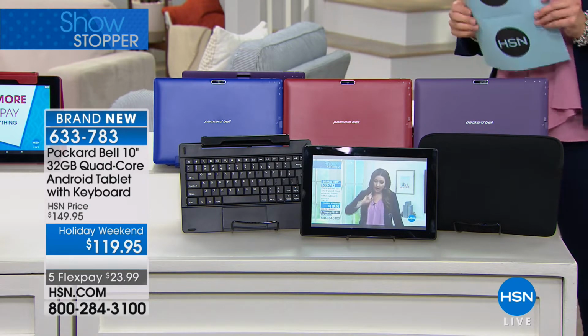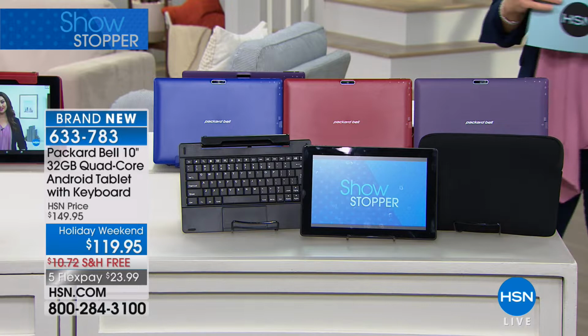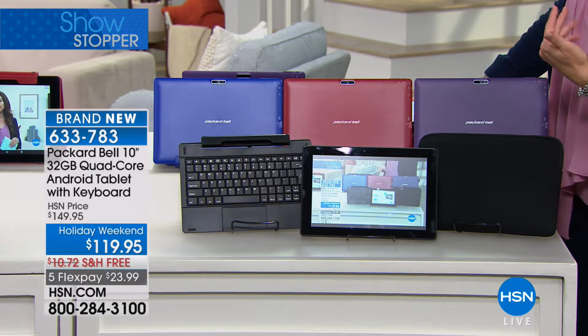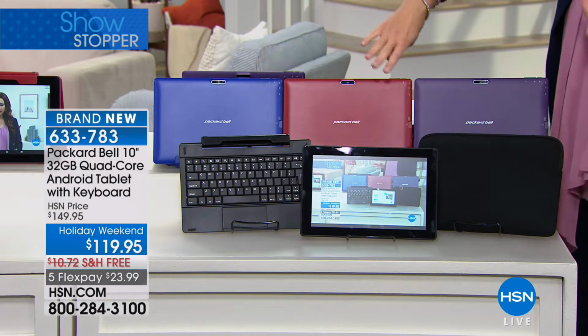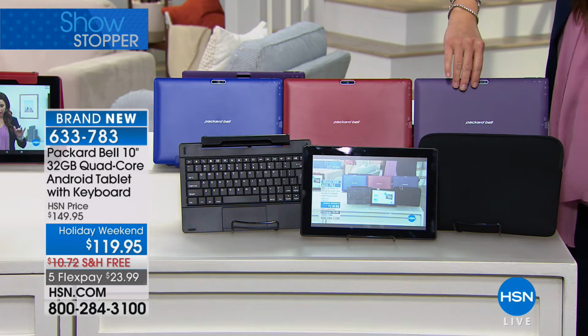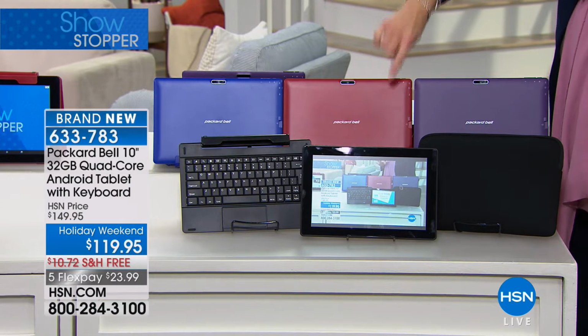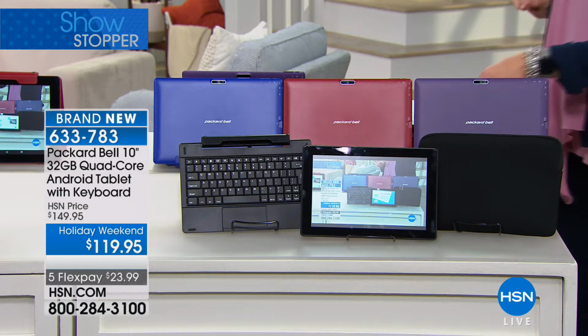We're going to go through all the features, but you're going to really love everything that you're able to get at this price point. All you have to do is choose what color you want to get home. We have blue, we have red, we have purple available for you. And black. And red is going to be your most limited. And then we have black available as well.